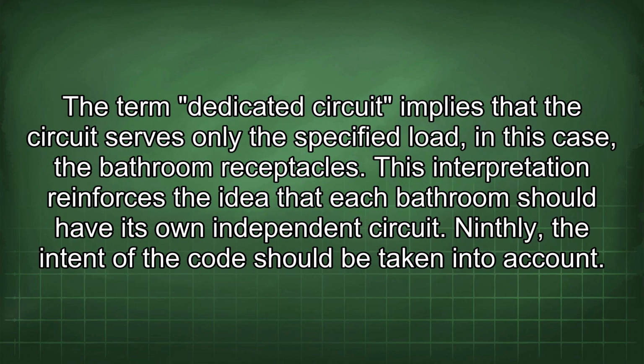The term dedicated circuit implies that the circuit serves only the specified load, in this case, the bathroom receptacles. This interpretation reinforces the idea that each bathroom should have its own independent circuit. Ninthly, the intent of the code should be taken into account.